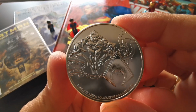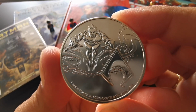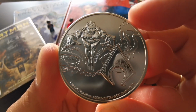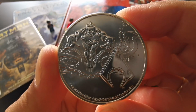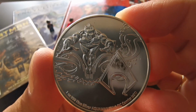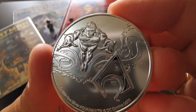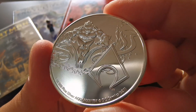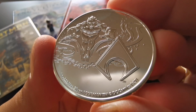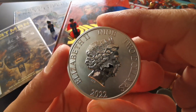Next up, Aquaman. Real name Arthur Curry, King of Atlantis. We have the aquatic wave patterns in the background, his symbol in the foreground. Slightly plainer than the others, but I think that just enhances the detailing on the coin. At the bottom, you can see clearer: 1 ounce, 999 fine silver, Aquaman, trademark DC Comics. This is a 2022 release.